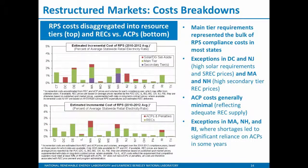Next slide. So we can disaggregate the cost data for these restructured states on a number of different dimensions. In the top figure, we break the data out according to resource tier. And so you can see here, as you might expect, that the main tier requirements, which some states might term Class 1 or Tier 1, that portion of the RPS in most states constituted the bulk of the overall compliance costs, though there are a few interesting exceptions where either the secondary tier or the solar set-aside requirements made up a large portion of the overall cost.